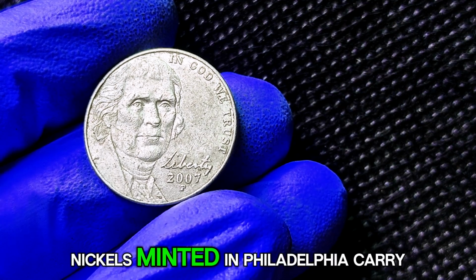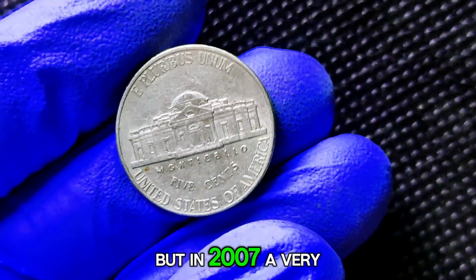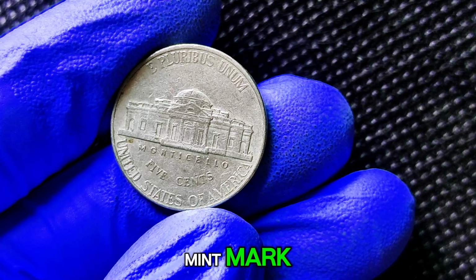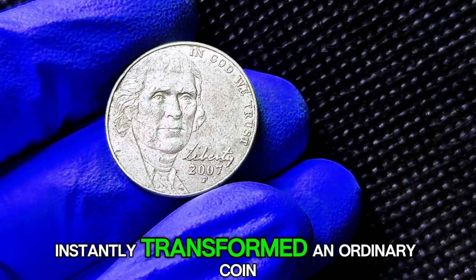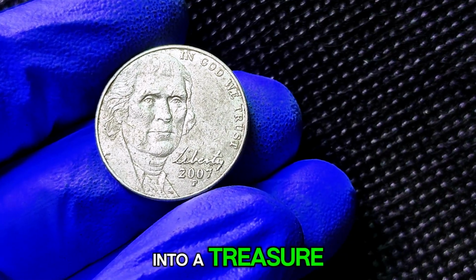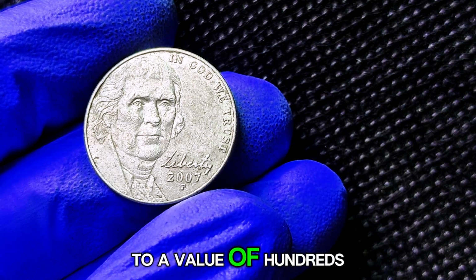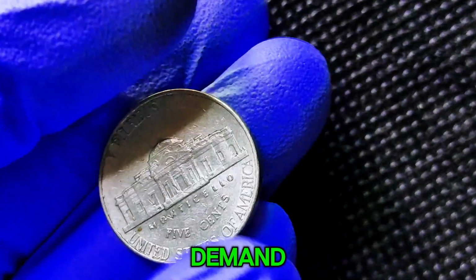Why is this particular nickel so rare? Normally, nickels minted in Philadelphia carry no mint mark. But in 2007, a very limited number of nickels were mistakenly stamped with a mint mark. This error, a small deviation in production, instantly transformed an ordinary coin into a treasure. You might ask, how does a tiny mint mark elevate a simple nickel to a value of hundreds of thousands of dollars? It's all about rarity and demand.